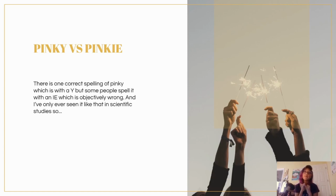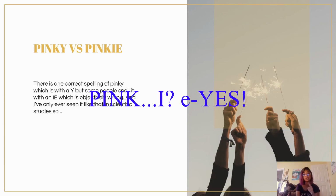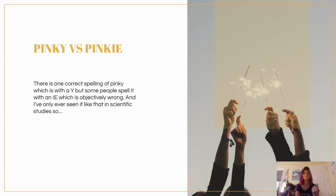So there's actually one proper way to spell pinky, and that is with a Y, and anyone who tells you otherwise is objectively wrong. But I have seen it with an IE in scientific studies, so we can just disregard that as a whole, because what do they know? And the plural of pinky is pinkies. But singular, it's always a Y, so pinky finger. Or you could just say pinky fingers to avoid the IE altogether, because that's the safest choice.